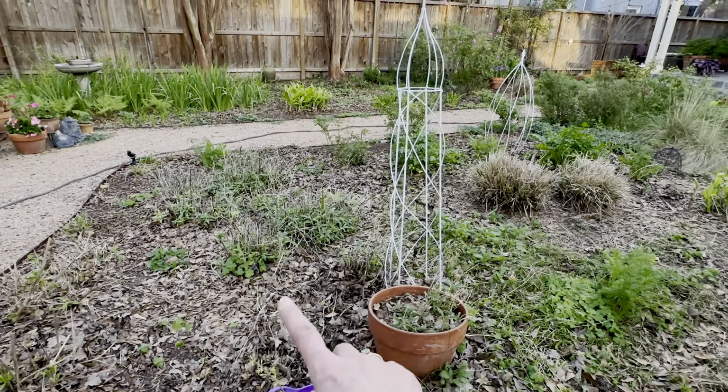I've pruned my roses, some earlier, some later. I just pruned this one a day or two ago, but some of them I pruned much earlier. They were just already leafing out, and I thought, well, go ahead and do it, you know.